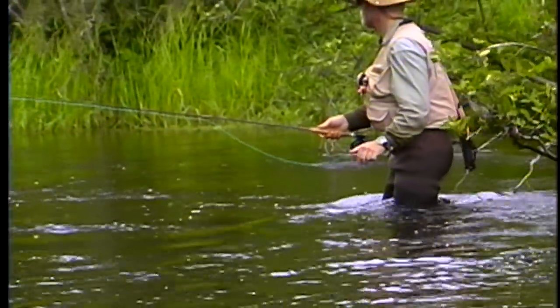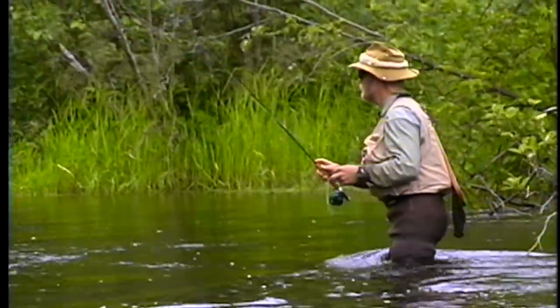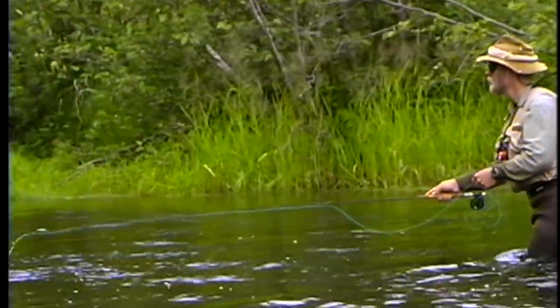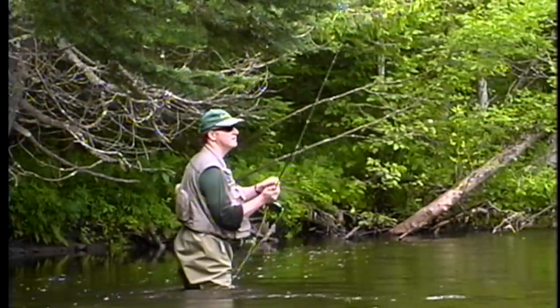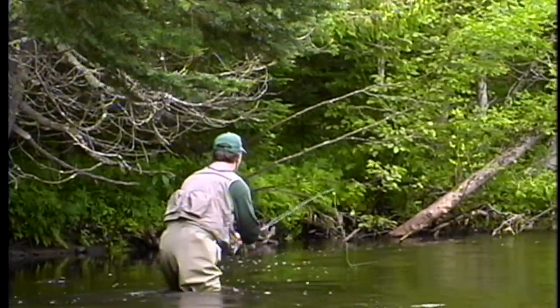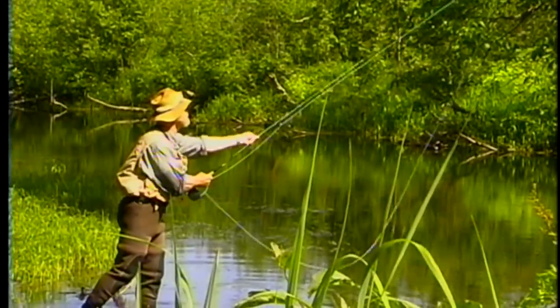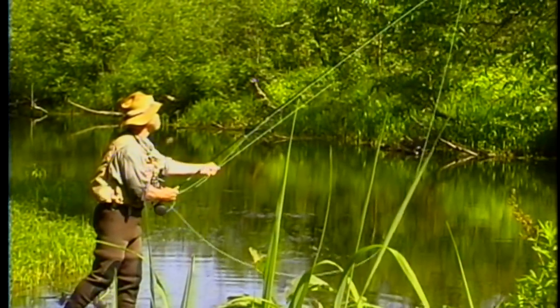The key is to be adaptable with this cast, such that you can perform it with both arms and at different angles. When fishing upstream or directly downstream, the opportunity may exist for full casts, but anglers should check their back casts for openings in the forest canopy. Otherwise, they will quickly empty their fly boxes.